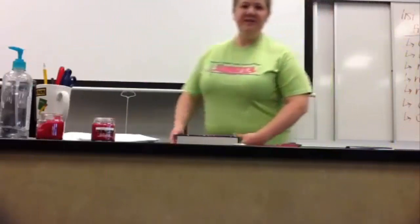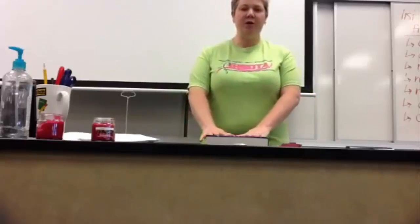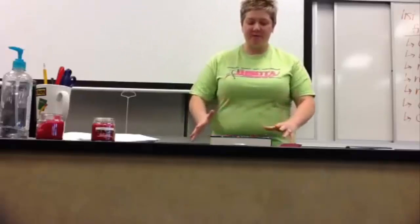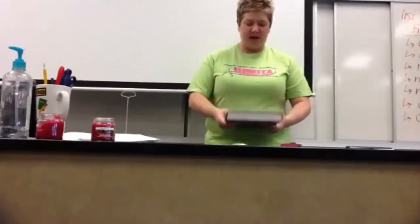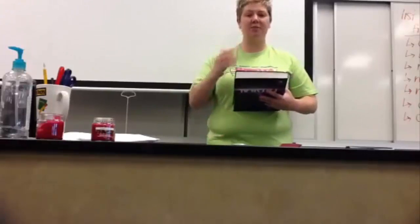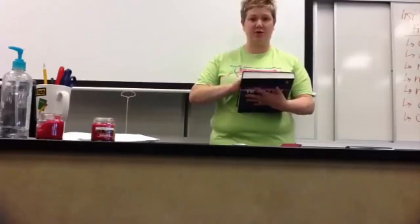Alright, I'm going to show you a visual of work actually being done. If I have a book here, and let's say I'm picking it up from this desk, or from the floor, the book is going to go straight up. So the direction of the force is up, and the direction of the book is also up, right? So, force up, direction up, work is done, because they're both in the same exact direction.